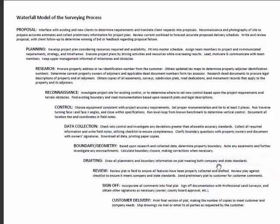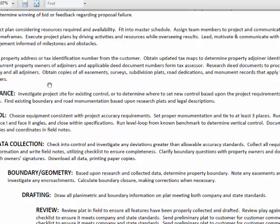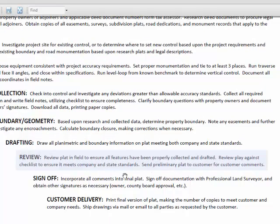And then here we indicate that there is some review that is necessary. We need to review that plat in the field to ensure all the features have been properly collected and drafted. Review the plat against the checklist to ensure it meets company and state standards. What checklist is that? Well, for instance, it may have been the ALTA/ACSM land title survey standards. It may be the minimum state statutes governing land survey.